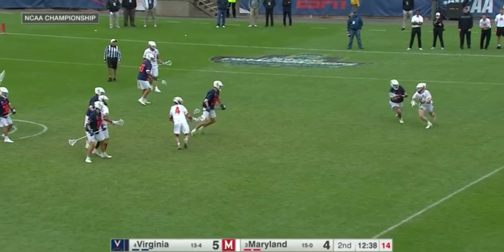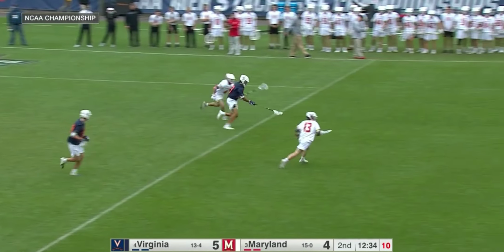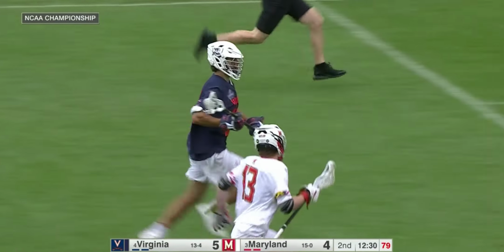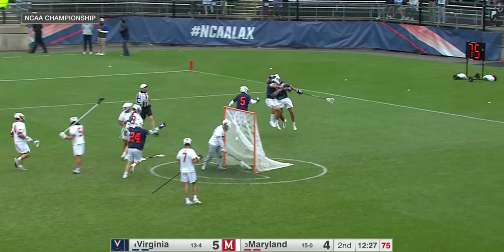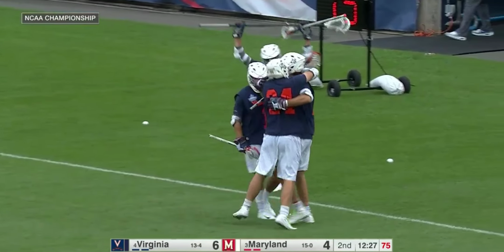Kirshner checks it loose. Thundering downfield, Cole Kastner all the way, shoots and scores! And the Virginia bench erupts!